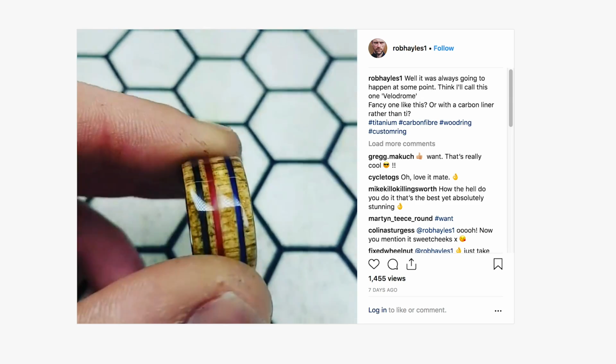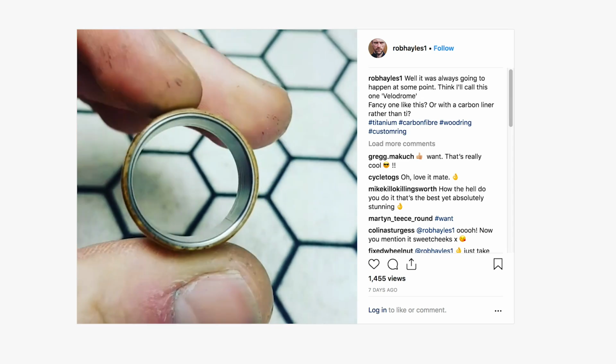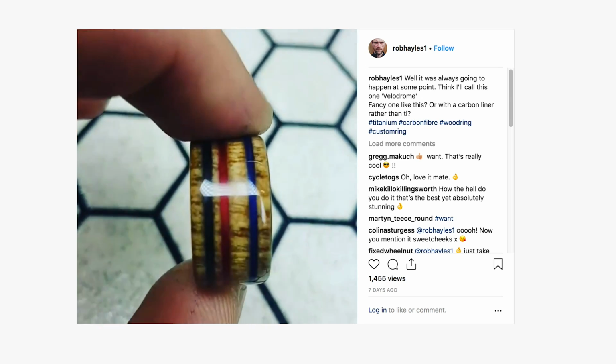Right, now sticking with the velodrome theme, my mate Rob Hales, check this out, mate. He's made a wooden themed ring. That is cool. I like that. That's really nice, isn't it? You can just imagine the Siberian pine being crafted and wrapped. Only joking, but it does look great, doesn't it?